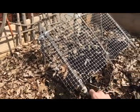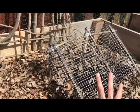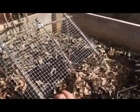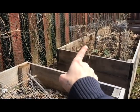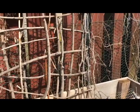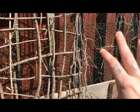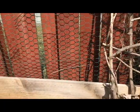But the cucumbers, the species variety that I had, did extremely well, and it took over this whole area, and it even grew over to the strawberries and started taking over the trellis. It loves the fence for whatever reason. It's just the perfect amount of spacing.